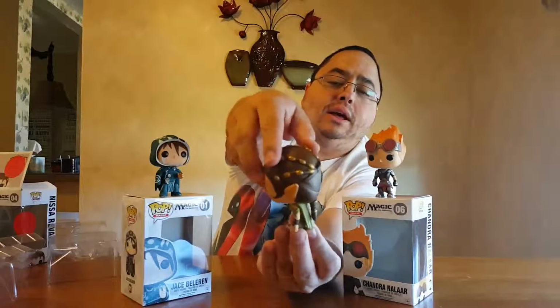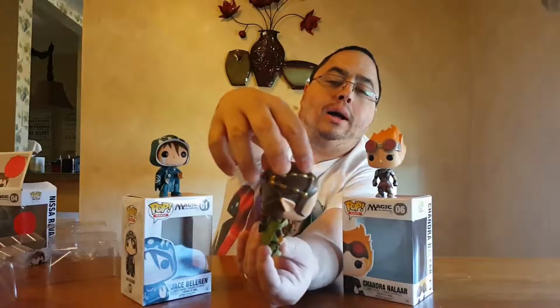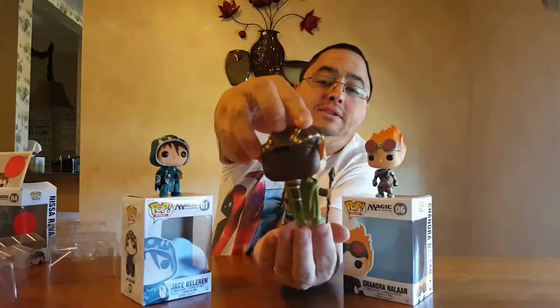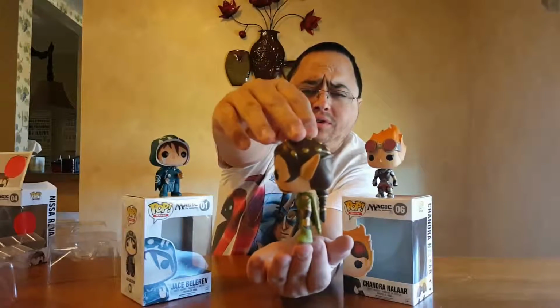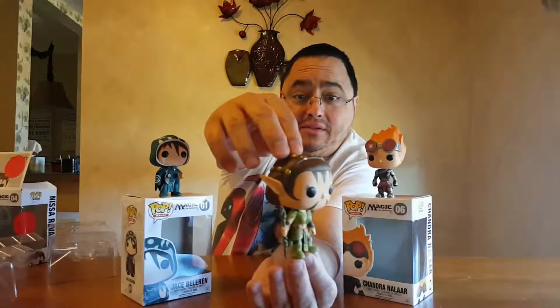Her ponytail and her braids are all adorned with gold jewels or gold bubbles across the top there, and then gold bands around the back. So this one does have a lot of detail work to it. I like this one because of the detail work, and also because I happen to really enjoy myself some elves.